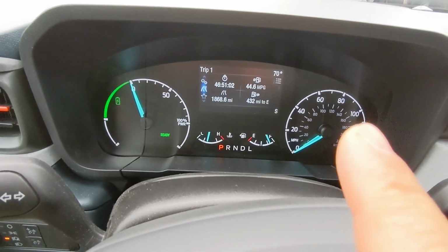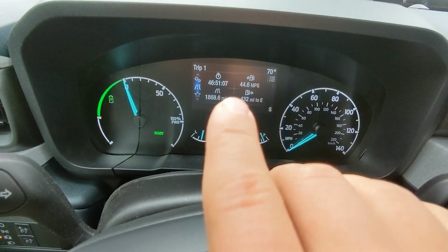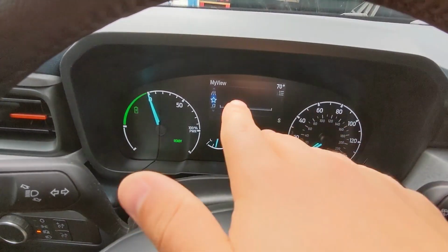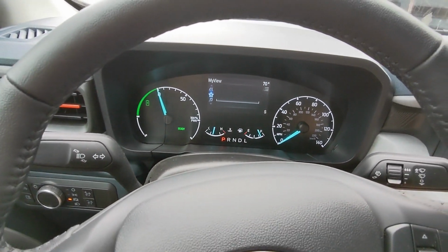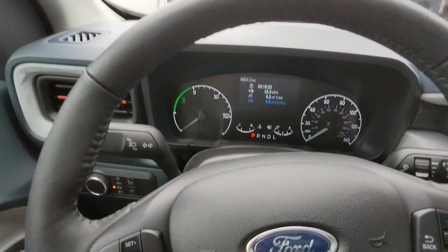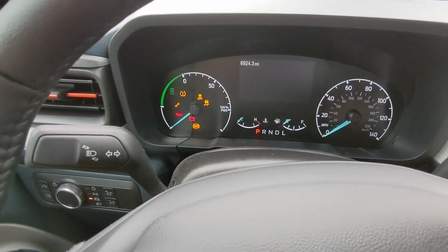And over the past 1,868.6 miles, I was getting 44.6 mpg. One thing I really liked was the EV coach, so this will show you when you're in electric and hybrid and all that, so that's really cool. Another thing I really like is when you turn the vehicle off, it shows you all your trip information. One thing that I don't like is this screen that pops up when you turn the darn thing on.